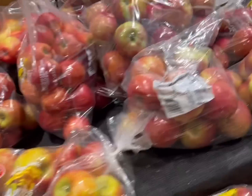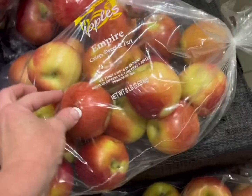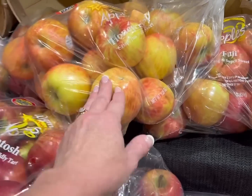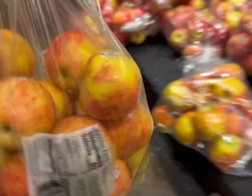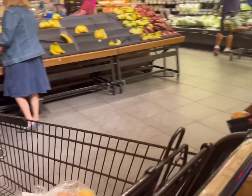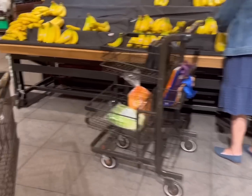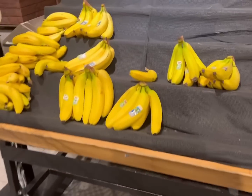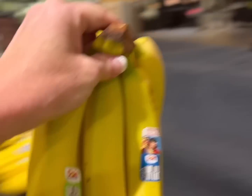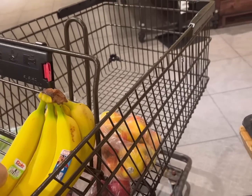With summer and swimming, my kids go through a ton more fruit, so I'm going to get one more big bag. And that one is blues. Look at these, they look good. Bananas are pretty picked over on a Monday morning. I'm not going to be able to be as selective as I normally am with bananas. I normally like them a little greener than this, but these look pretty good.